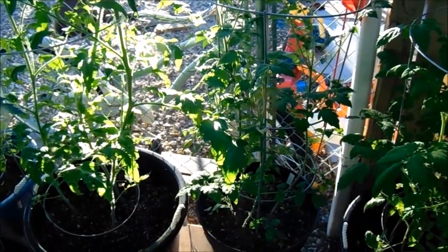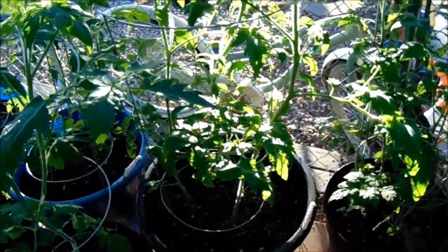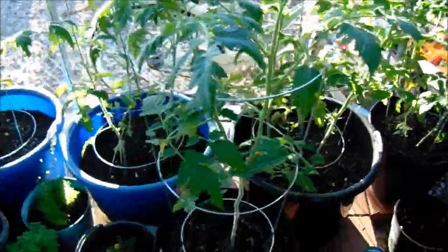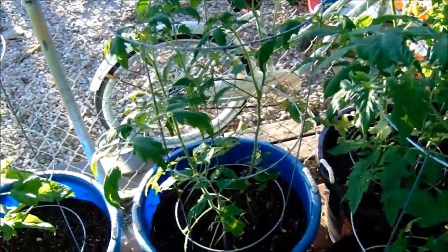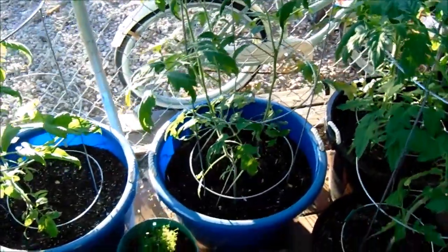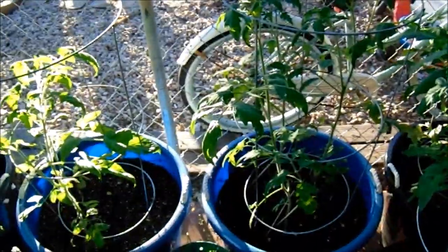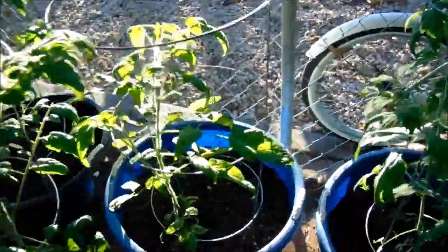Sorry if the light and the blur is getting to you guys. This one is the Mr. Stripey, Pineapple, White Tomasol, White Wonder. This is the White Queen. It did not make it, so 16 varieties instead of 17. The White Queen faded out, but we're not quite sure what happened with that. We have been getting some worms that have been chewing on the tomatoes. I'll show you that as well. That's the Black Brandywine in there.